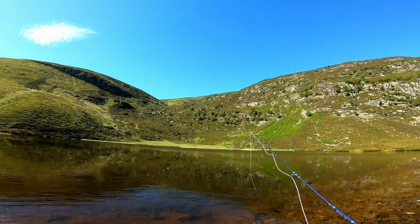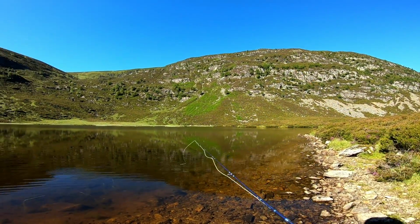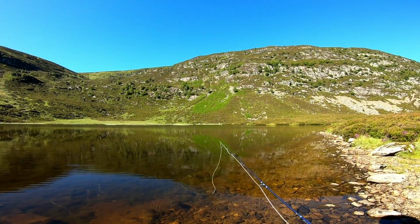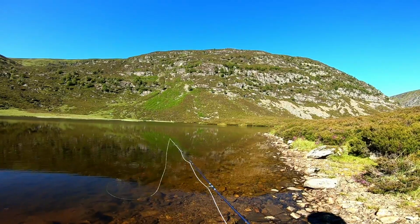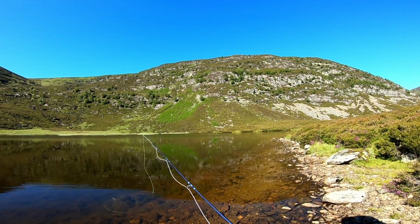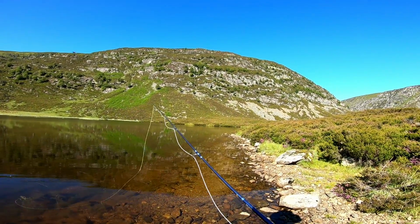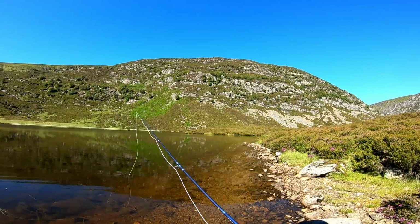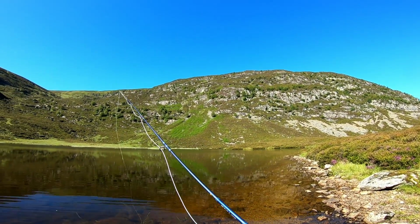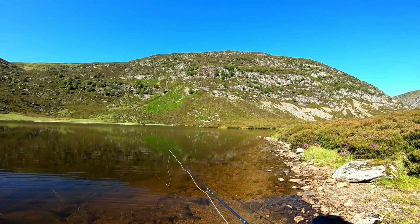Okay folks, so here I am at the Viper Loch. It's not its proper name actually, but it's what I've always called it. Getting here involved a bit of cycling and a few river crossings. And this is the first time I've been here for many, many years. This is a dry fly only loch, the reason being it's so weedy it's impossible to fish sunk flies.